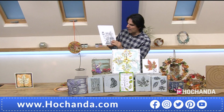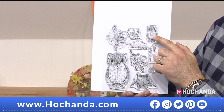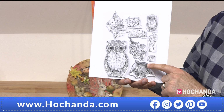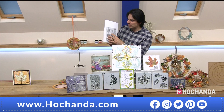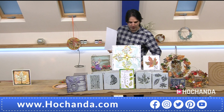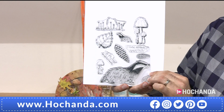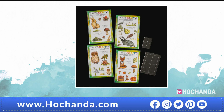Then we've got our owl. So there we go. That's the right way. I like the different scale, because that can just be an owl in the distance, working on a smaller scale, or a baby. You've got the little wood stump, which is great. The scenes as well. And then finally, if I pop that down, we have the badger. How cool is that? Love badgers. So you're getting all those stamps, and you see them on so many of the inspirations. You're also getting the 2 acrylic blocks in the mix as well for £49.94, saving £5.